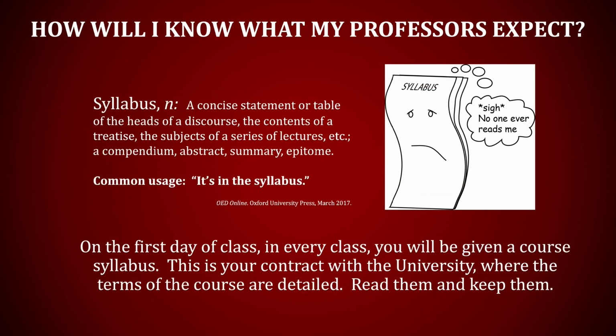How will you know what your professors expect? Well, they tell you, and that is on that syllabus. So those should be available in Web Campus starting the week before classes begin. Download them, keep them forever. This is how you know what to expect from us, and this is how you know what we expect from you. This is your contract with us.